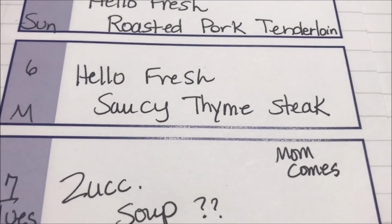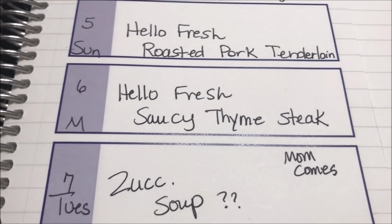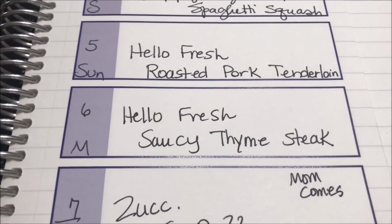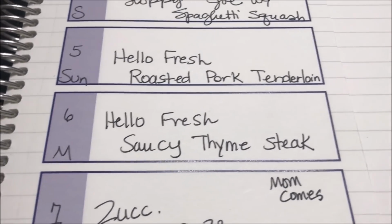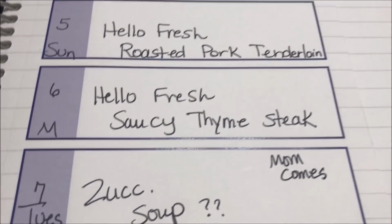I was very, very thankful. I hadn't even considered doing HelloFresh because it's just not in my budget to think about. My budget is really small. And when somebody just gifted that to us, it was a beautiful thing.